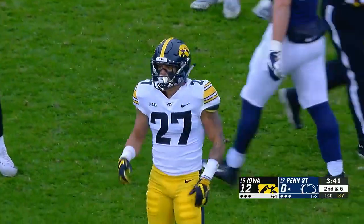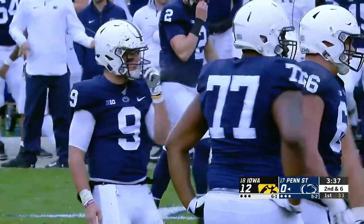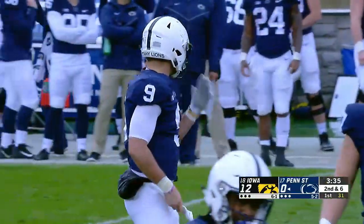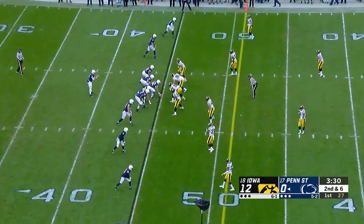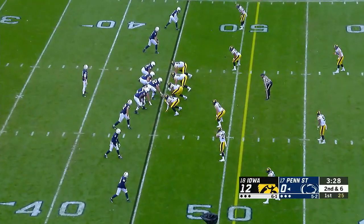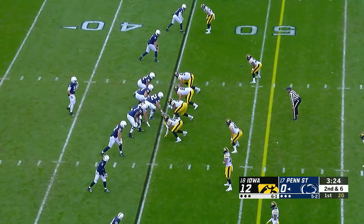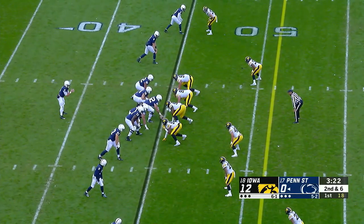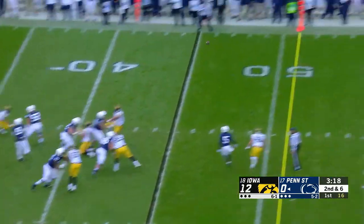Trace McSorley ran the ball 19 times last week. That's more than Miles Sanders. Okay, he's the number six leading rusher in the Big Ten amongst all players, running backs included. This has become a big part of his game. By necessity, not because he wants to. And they are concerned about the hits he's taking. But it just hasn't been there in the passing game. So he's been using the legs.